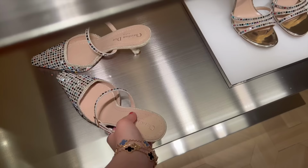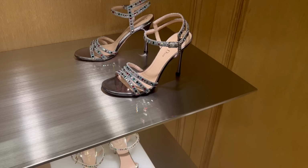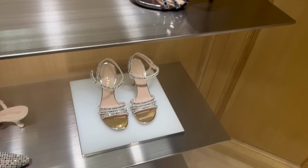These, on the other hand, I love the multicolored crystals. They'll be so easy to style, and they're metallic gold, like a beautiful champagne gold. They also come in silver, the strappy heels, and these here are my favorite. I love this style, it's beautiful.